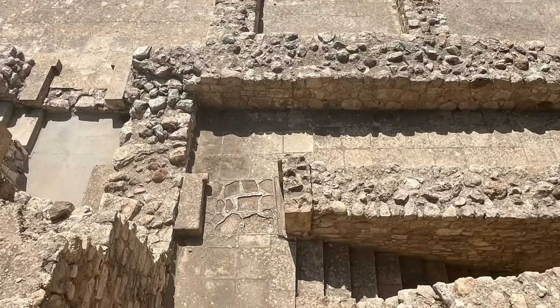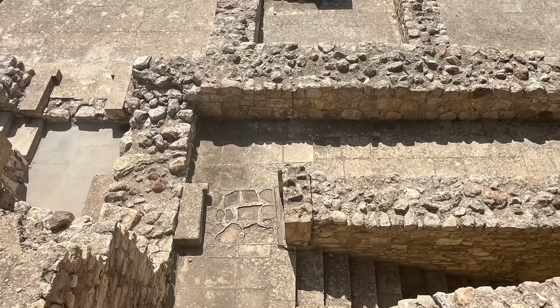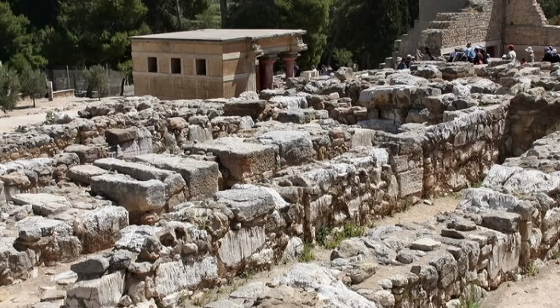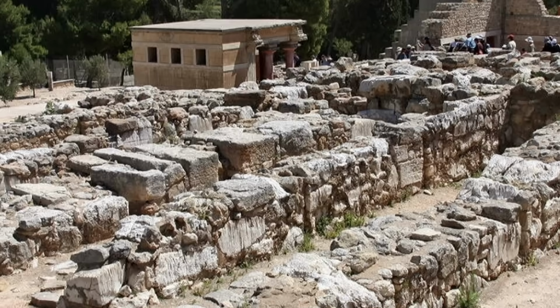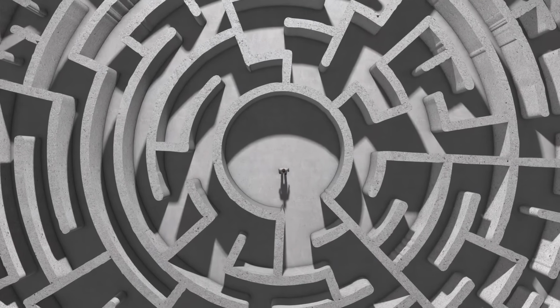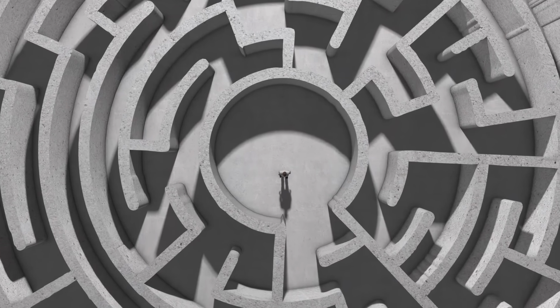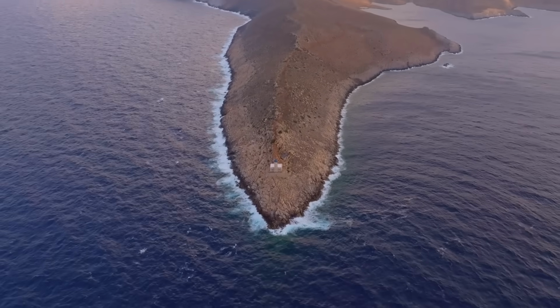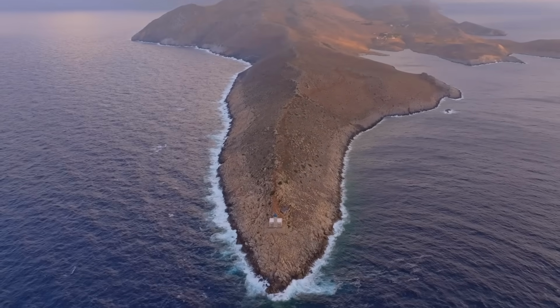But then archaeologists started digging in Knossos on the island of Crete, and what they found was kind of weird. Massive ruins of a palace complex that seemed almost designed to get lost in. Dozens of corridors, staircases that led nowhere, rooms that loop back on themselves, and storage chambers stacked deep underground. It wasn't a literal maze with high stone walls or anything like that, but it had the same confusing, winding structure. Even stranger, the Minoans, the civilization that built it, were obsessed with bulls.